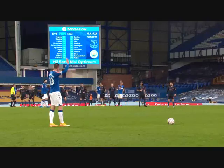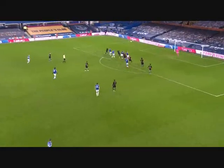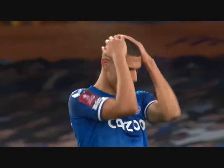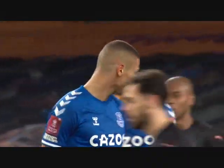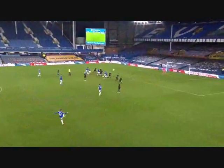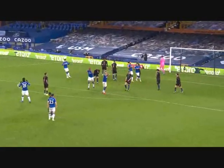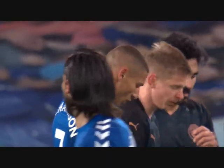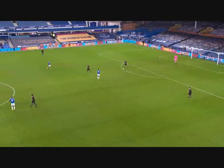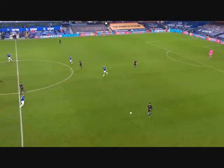It's a high line held by Manchester City here. Gylfi Sigurdsson takes. Yerry Mina's causing a problem. Richarlison with the shot. Just wide again from the Brazilian. Well, Everton are getting efforts on the Manchester City goal, and Richarlison just didn't catch this one as he would have liked, putting it wide at that right-hand post of Zach Steffen. And it remains Everton 0, City 0.